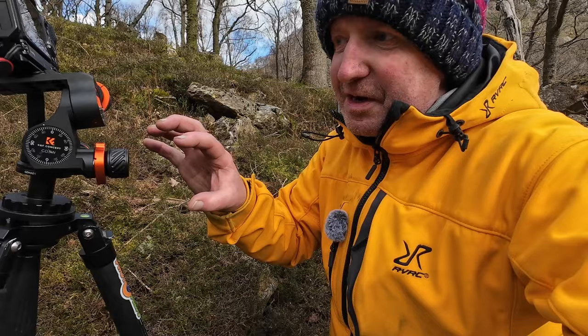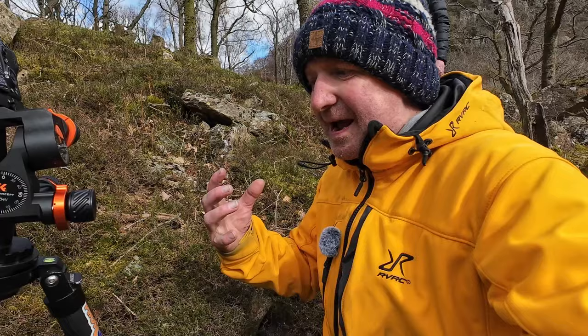So settings wise is out of the window because this light keeps coming and going big time. It's blowing it out, underexposing, overexposing, so whatever I get with this one, I'll bob it on next week.